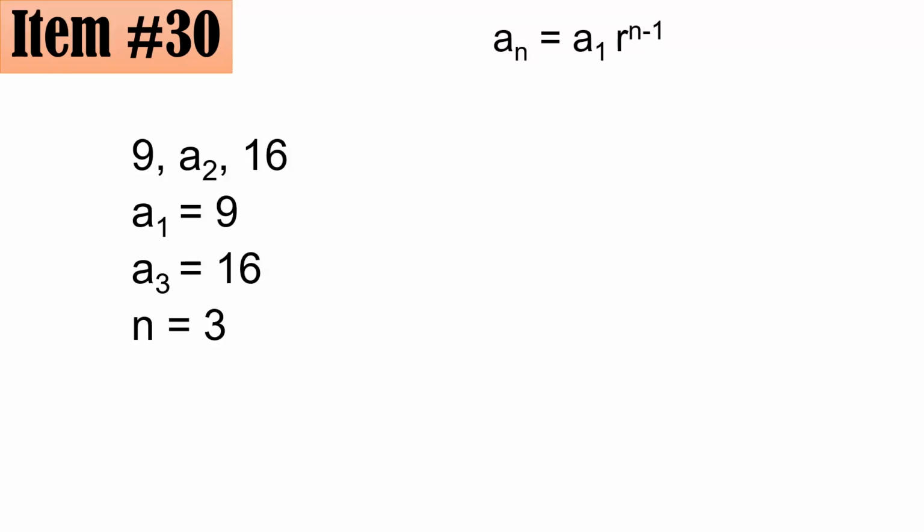By substitution to the geometric sequence formula, replacing N by 3, no? So lahat ng N pinalitan ng 3. So A sub 3 is equal to A sub 1 R squared. But of course, by substitution na lang po nito, so you have 16 equals 9 R squared. Dividing both sides by 9, that's 16 over 9 equals R squared.